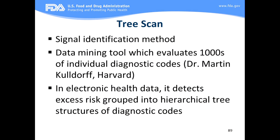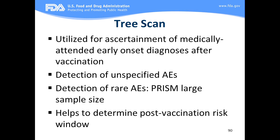Now we are working on our signal identification capabilities, which is TreeScan. TreeScan is a signal identification method, a data mining tool. It's capable of evaluating thousands of individual diagnostic codes, and in electronic health data, it detects excess risk grouped into hierarchical tree structures of diagnostic codes. Martin Kulldorff will be talking about this later today, and this is a product of Martin's work and his team. TreeScan is utilized for ascertainment of medically attended early onset diagnoses after vaccination.